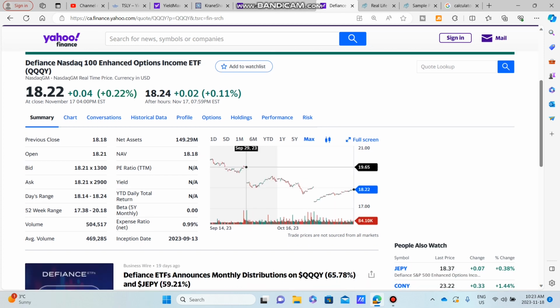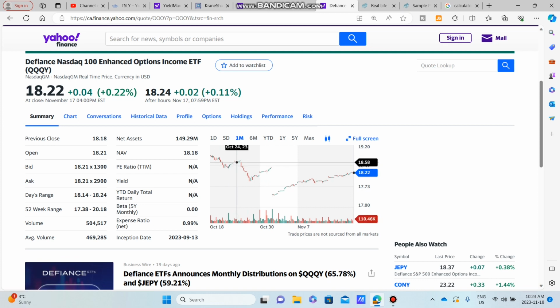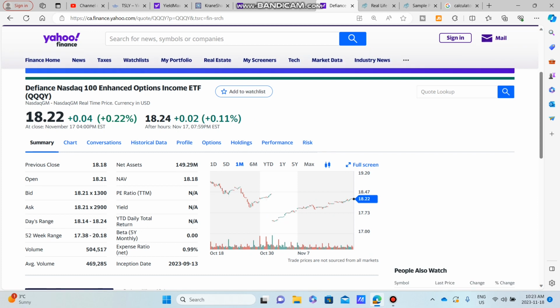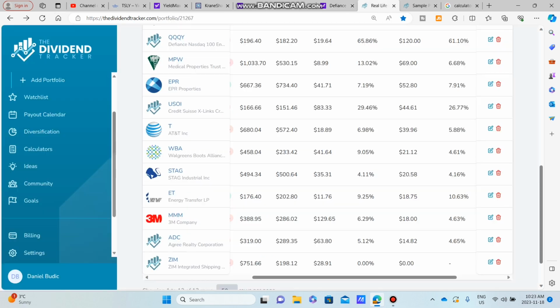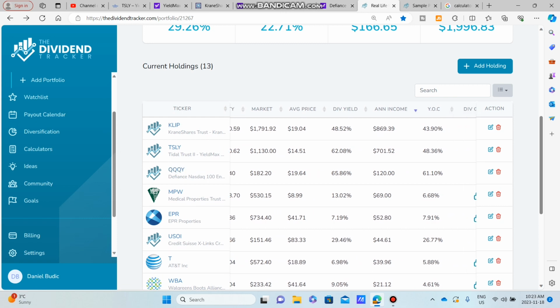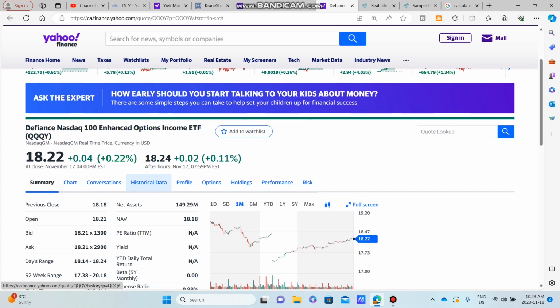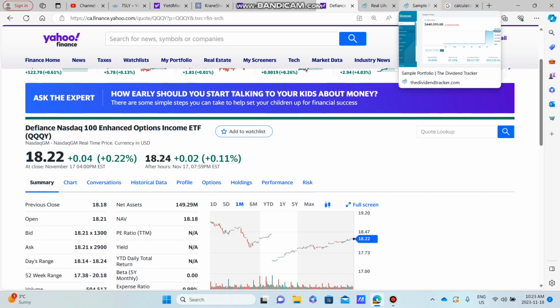And then QQQY has also done pretty good over the past little while. Just going to their 1 month history, you can see they paid out this pretty big dividend. They were in a downspout, but they're slowly recovering. And I was actually debating whether or not I should sell QQQY and then look to reinvest more at a better price, but I think I'm just going to hold onto my shares and reinvest. If I really feel like doing so, I will make a video on that.